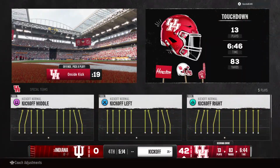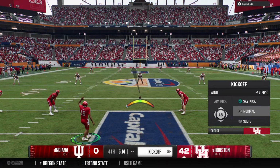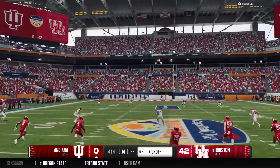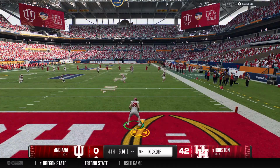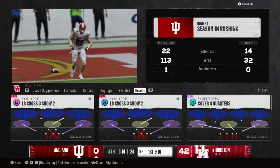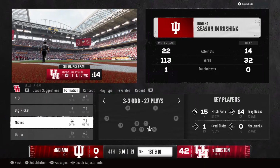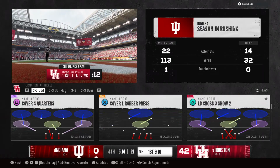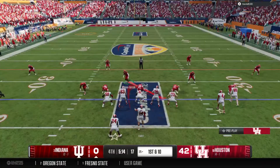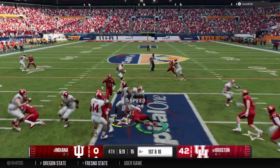And the point after is good. Now the kickoff team is out on the field. And here's the fair catch by the return man. And here comes the Indiana offense back out on the field. Last time they gambled and lost. Went for it on fourth down in their territory and got stopped.